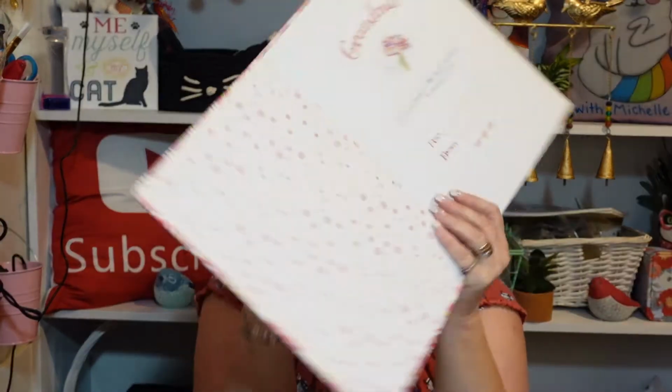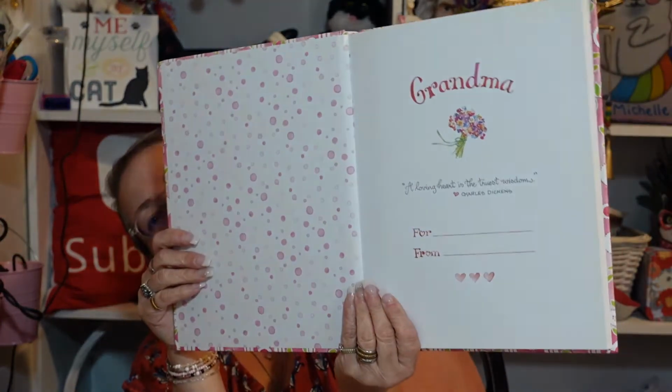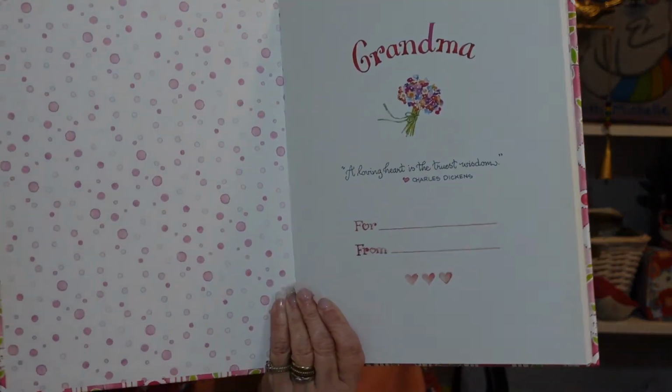And it was also $3.99. And just, I mean, look how pretty it is inside. It just screams grandma, right? And it gives you the warm and fuzzies. At least it does for me. The story of your life.